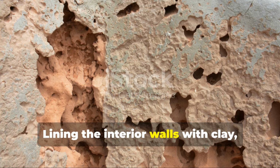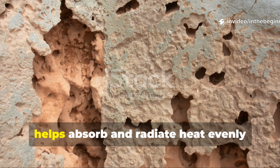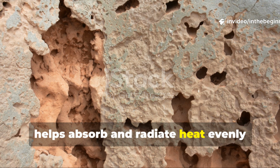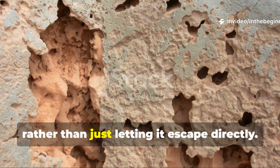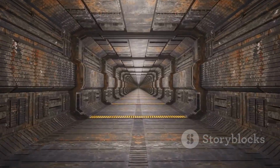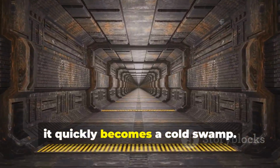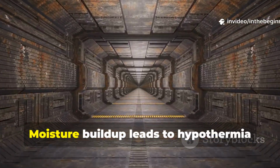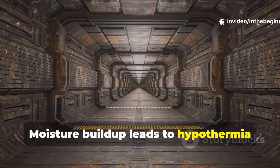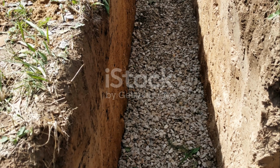Lining the interior walls with clay, mud, or even wet leaves, helps absorb and radiate heat evenly, rather than just letting it escape directly. A poorly drained shelter quickly becomes a cold swamp. Moisture build-up leads to hypothermia faster than wind exposure, believe it or not.